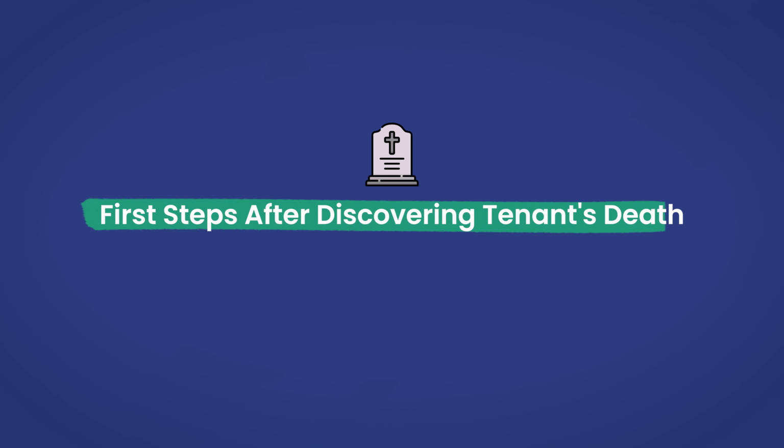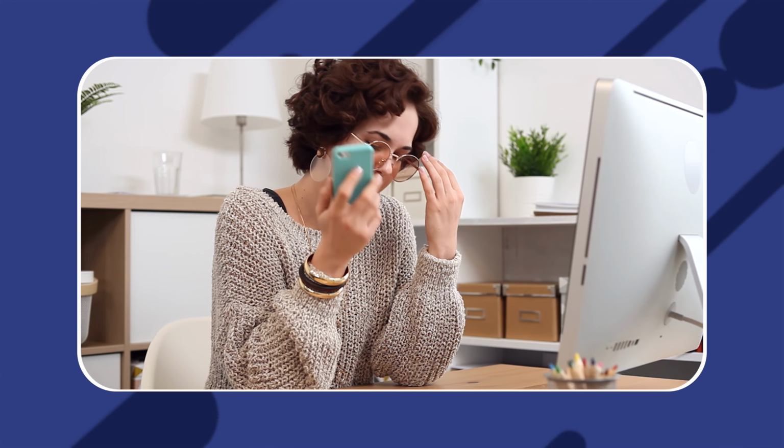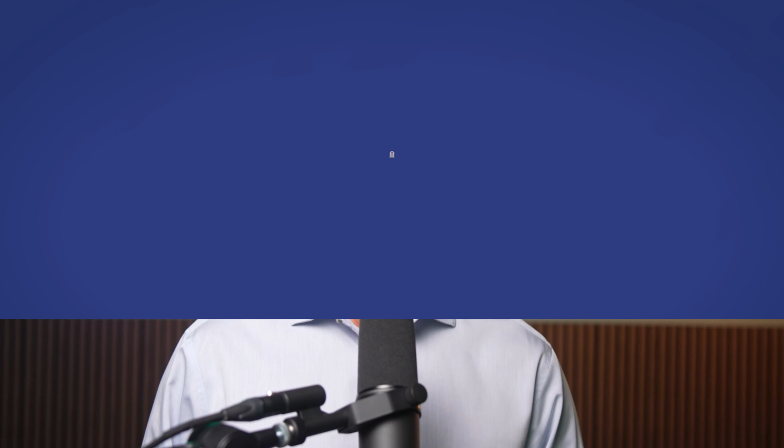In this first section, we will go over the first steps that should be taken when a tenant's death is discovered. First steps after discovering a tenant's death. It may be difficult for unprepared landlords to know what to do when they discover a tenant's death. The first steps actually depend on how the landlord found out about it. So let's go over some of the most common scenarios when dealing with this kind of situation.